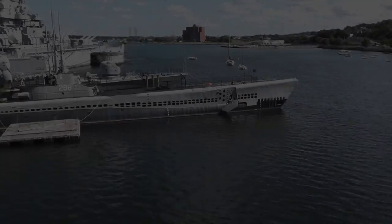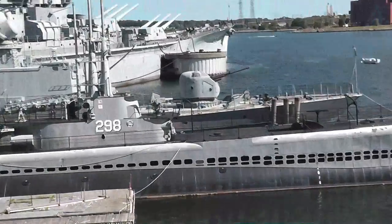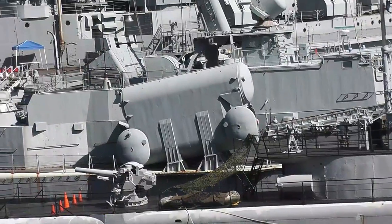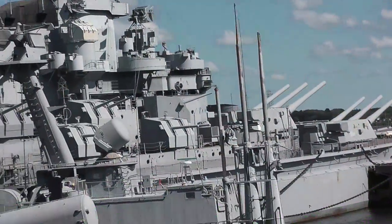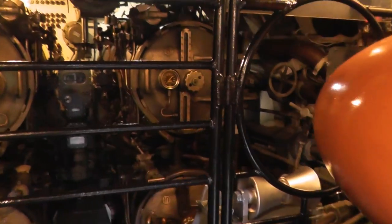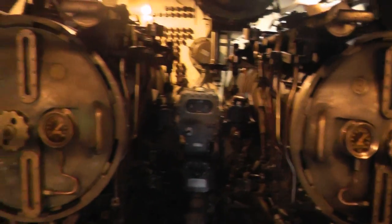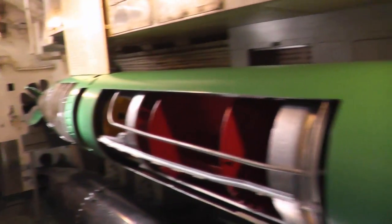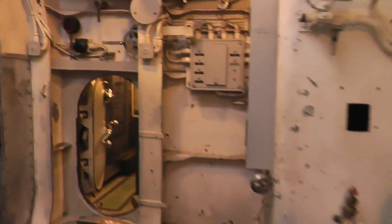All right, let's see if we can get into the submarine. There's a submarine. That behind there is a Russian or German missile frigate or something like that, and then the Massachusetts behind it. So we got two more to go. Now we're in the submarine. This sucker is small. These are aft torpedoes. Imagine sitting here and playing with these things. Small for tall people. Glad I'm not tall. I am fat though.